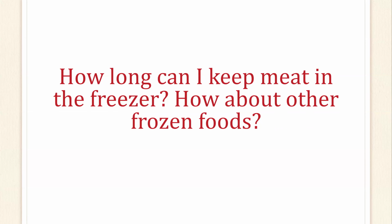You don't have to worry about having chicken that's been in the freezer for a year harming your family, provided it's properly cooked afterwards. So again, don't forget about the food that's in there because we still want food to taste good. But as far as safety, you can keep it in there indefinitely.